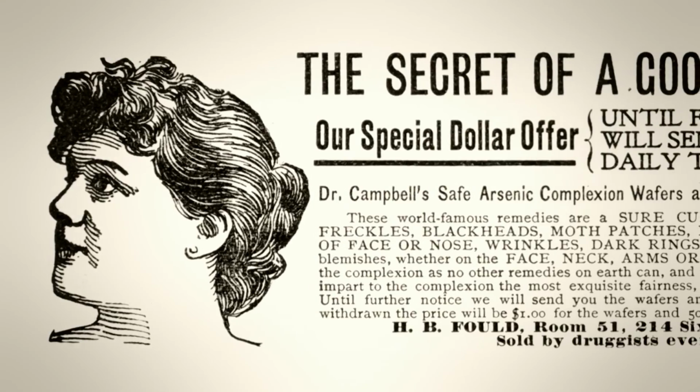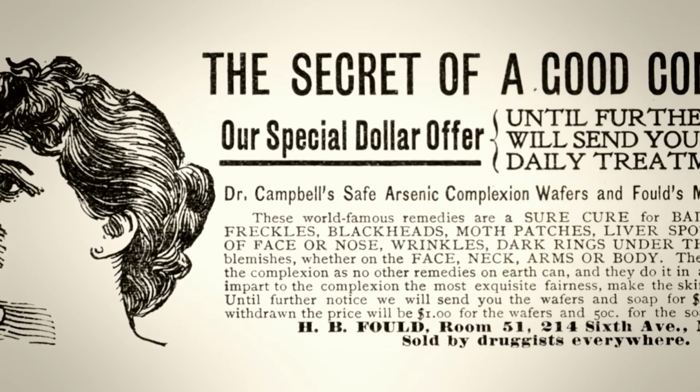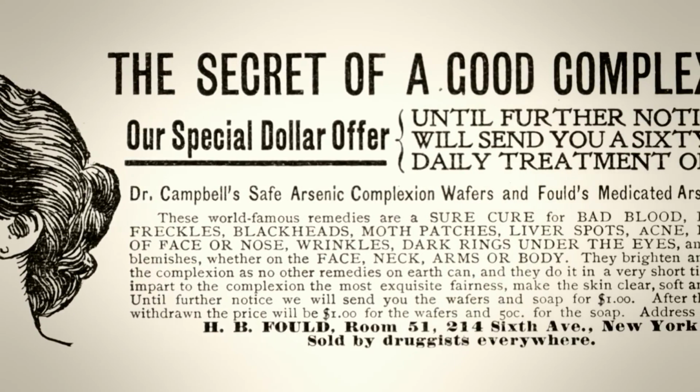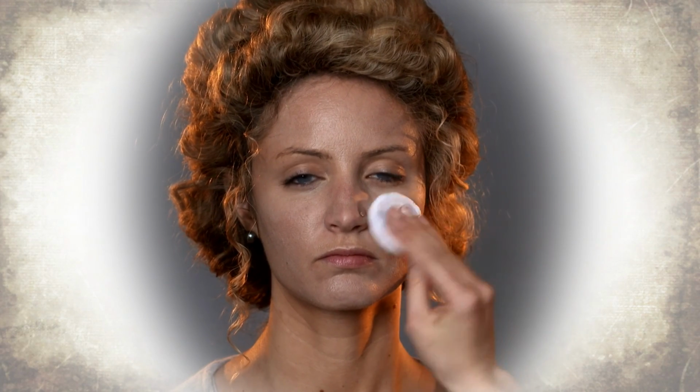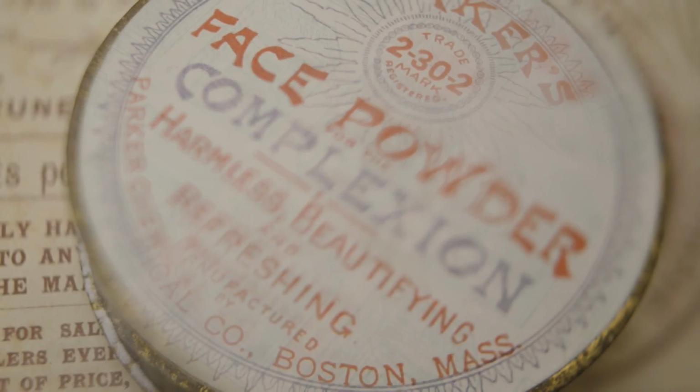As late as 1909, Vogue was advertising arsenic wafers, which you would take to get rid of any poor skin issues, and arsenic soap for that offending pimple. On top of these layers of poison, they put a dusting of toxic powder.